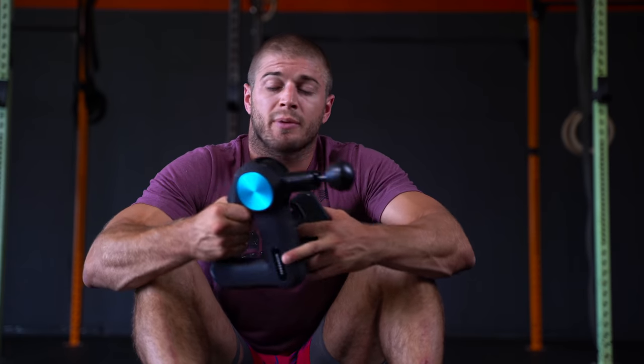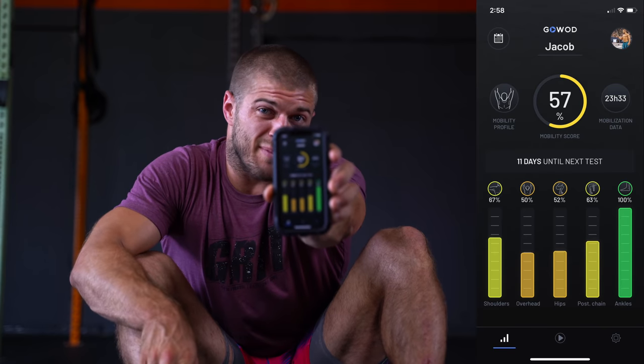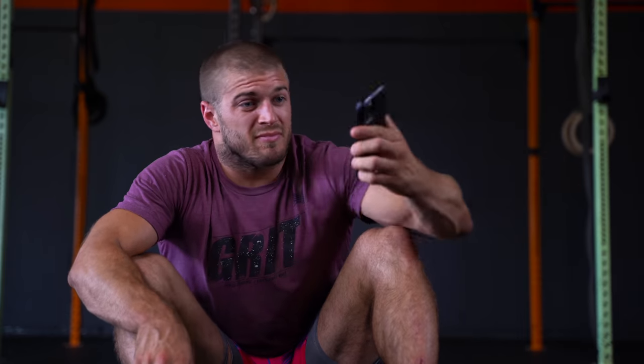All right, so we got worked on by a PT, and now we're actually gonna go through a GoWod mobility flow. We're gonna be using Theragun alongside of it, kind of to aid and assist as we do it. Also, for you guys that think you're not very mobile, I took the GoWod mobility test a long time ago, and I got a 57%. For some reason, I haven't retested it. So today, we're gonna retest it and see, after about a couple months of using this, how much my 57% has improved. I'm hoping it improves a lot.